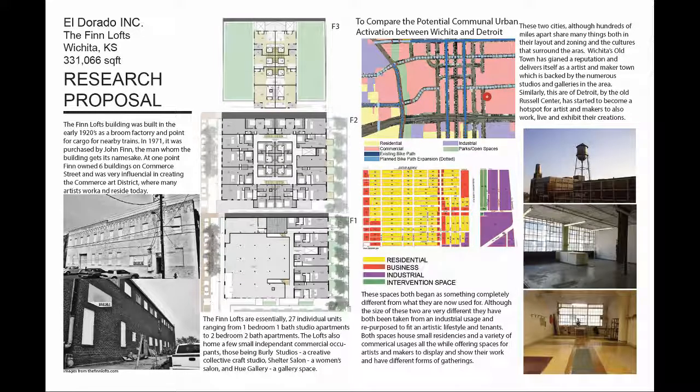The revitalization of this kind of setup can be likened to the Russell Industrial Center and how it's located in an area of Detroit where there is a lot of urban, residential, and commercial businesses, as well as it's located in an industrial sector of Detroit, as you can see on the right.